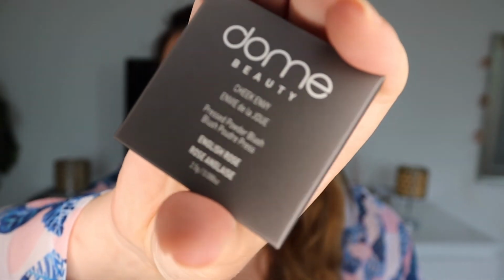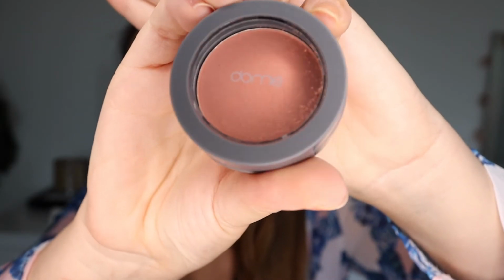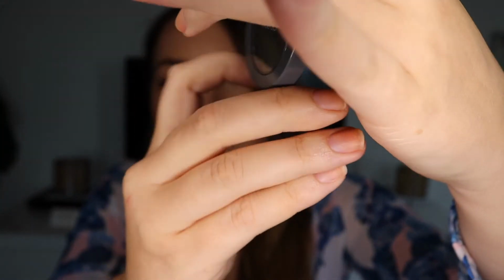And my last product, which is a full-size product and is worth £28, which is pretty good. This is the Dome Beauty Cheek Envy Pressed Powder in English Rose. We know that getting perfectly flushed cheeks can be tricky, but just one sweep of this natural rosy pink blush gives your complexion an instant healthy glow. Buff the long-lasting blendable powder into the apples of your cheeks for a subtle finish, or build for a more statement look. Dome Beauty supports two women's charities, Miss Amazing and Set Up Women's Network, so that's nice.